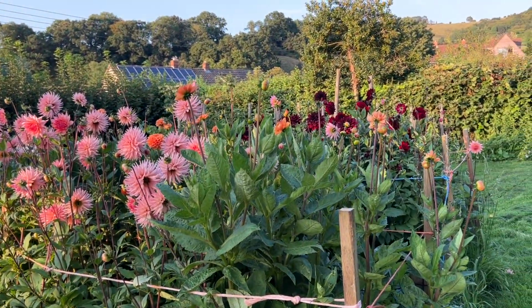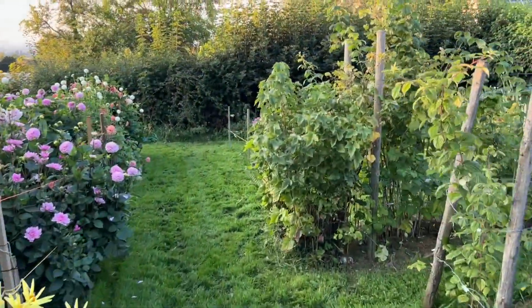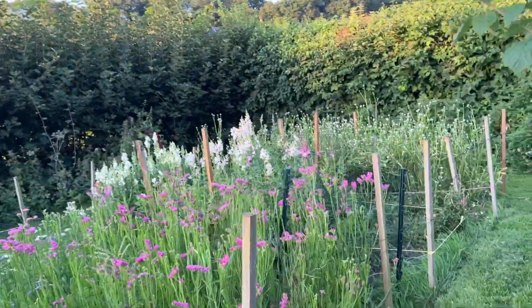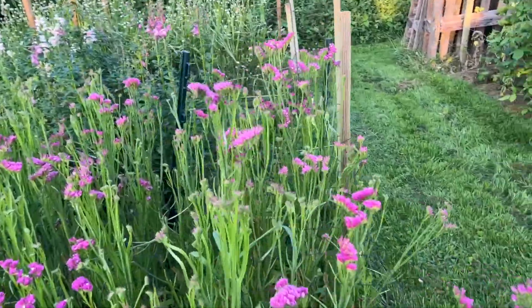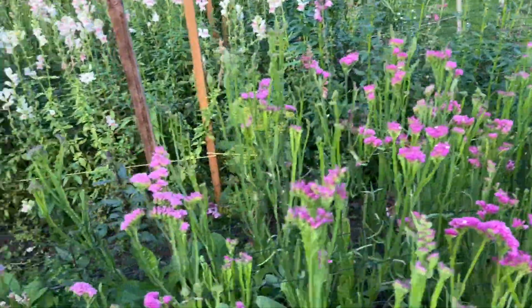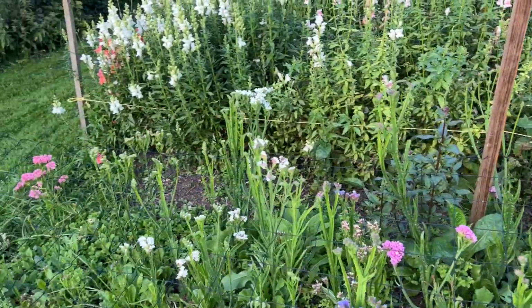Let's have a look at the last little patch. So finally, the last little patch, and I can't believe some of these are still going strong. So the Statice, got a bright pink one here, a little bit of blue, a little bit of white, and a little bit of apricot.